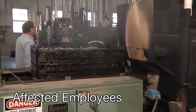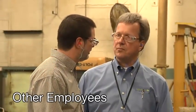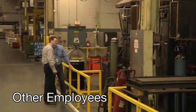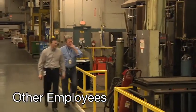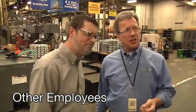They are trained to recognize the lockout but not perform it. And other employees are those who work in or near an area where lockout tagout may be used. They also need to be instructed to recognize lockout but not perform the lockout procedure.